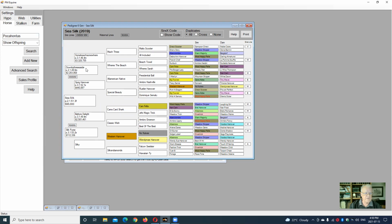But look at the combinations across the pedigree here. Camfella, Western Hanover, Camfella, Western Hanover. This is the Camfella, Western Hanover double across the pedigree here. That's a good basic pedigree match. It's outcrossed on sire line. This is the Nova Victory or Volumite line up here, and Meadow Skipper line down here. So it's outcrossed on sire line and inbred maternally.